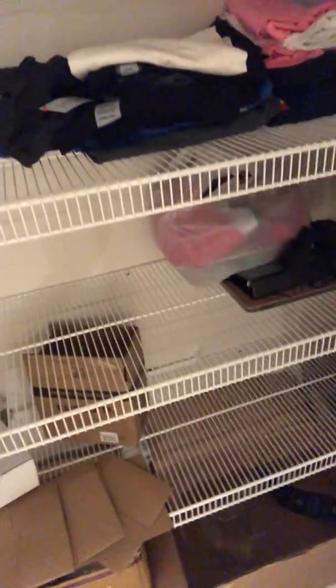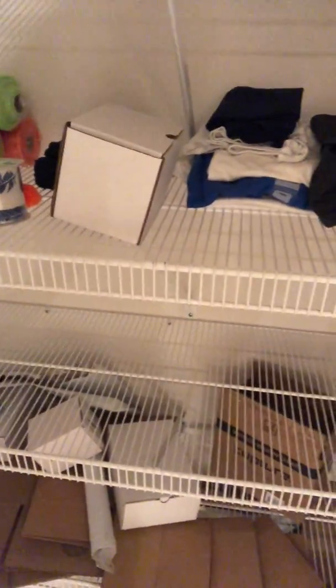And then just a bunch of other random stuff. And then we have shipping everything: bubble wrap, boxes, tissue paper, pretty much anything I would need for shipping except for the bubble mailers. Those are in hubby's office.